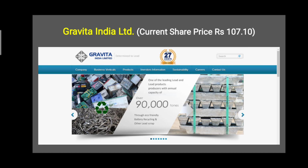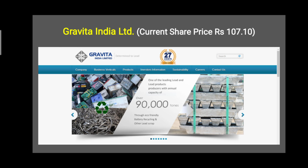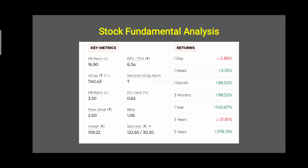So the first stock that I have chosen is Gravita India Limited. The current share price for this company is around 107. Gravita India Limited is one of the leading lead producers with an annual capacity of 98,000 tons. If we look at the key metrics and the returns of the company, we will find out that the returns have been really great in the last year.